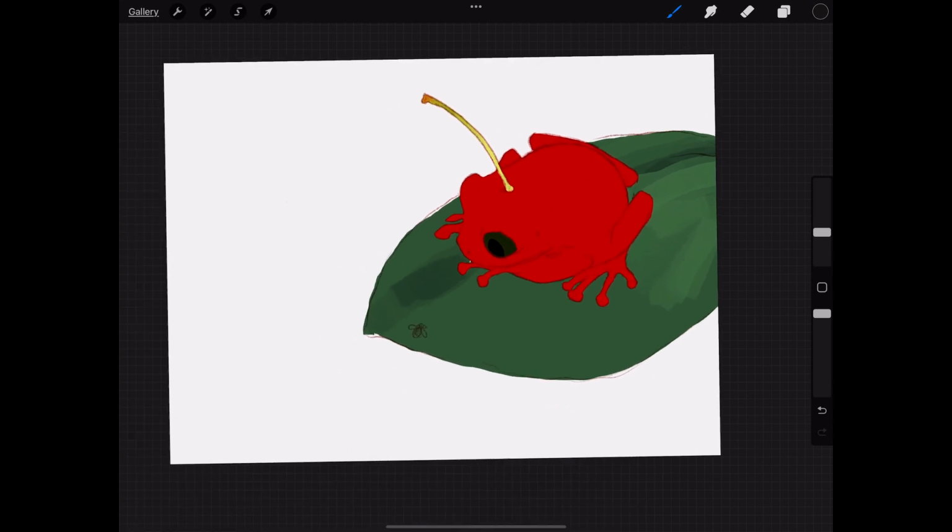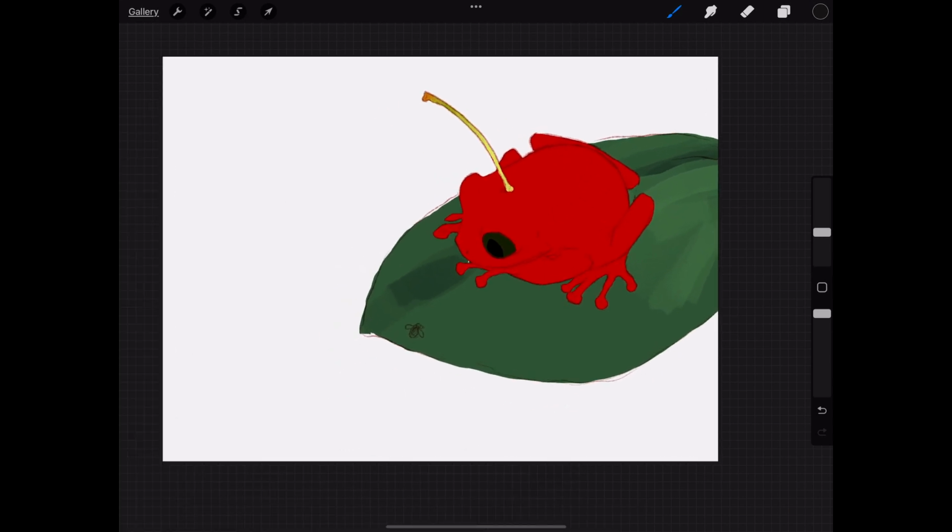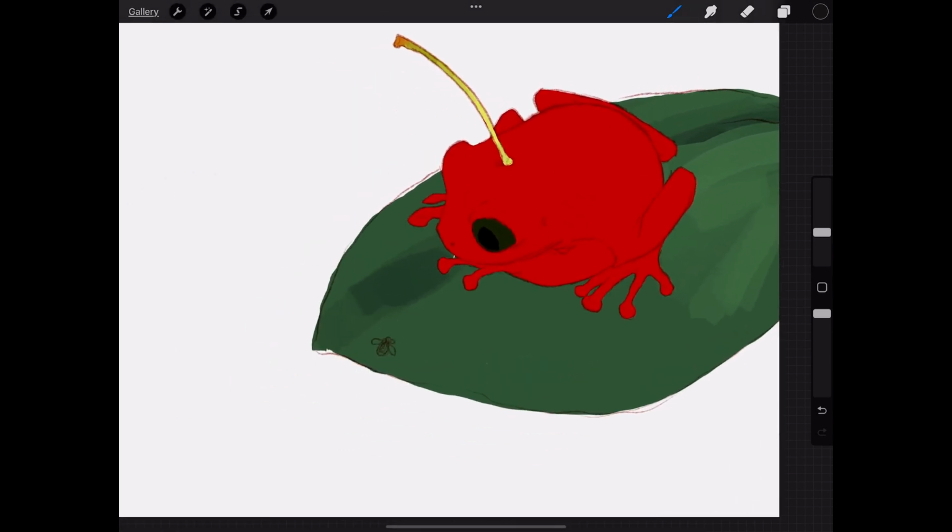We got all of our basic rough colors in there. Let's go ahead and start adding our shadows. Usually I do this on a multiply layer for those of you wondering, and we'll go ahead and get started on that.